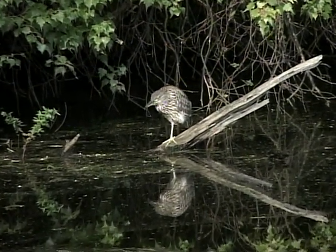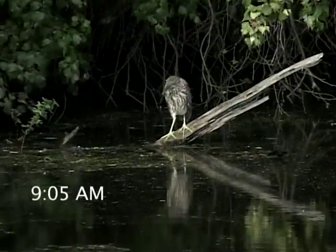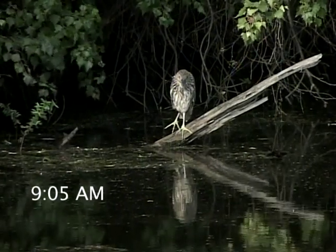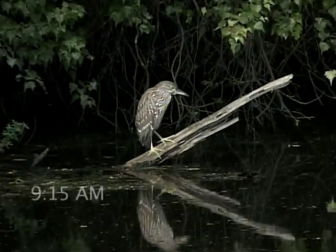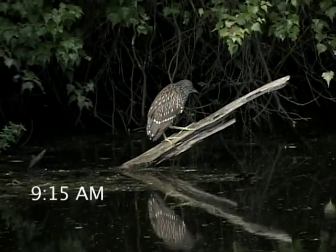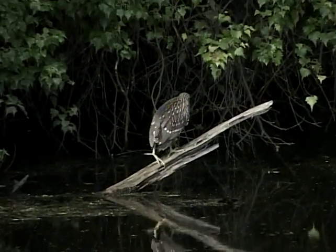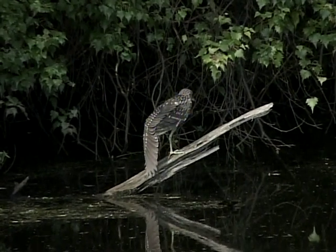Look how he's standing on one leg. Now he just switches from one leg to the other. So I've been doing a lot of filming in this area. Look at him. And now it's finally moving. I've been here half an hour. I'm trying to think how long I should stay.